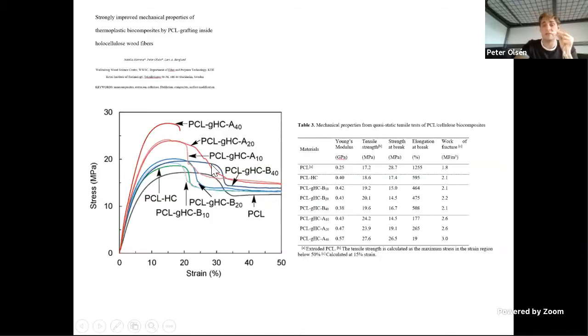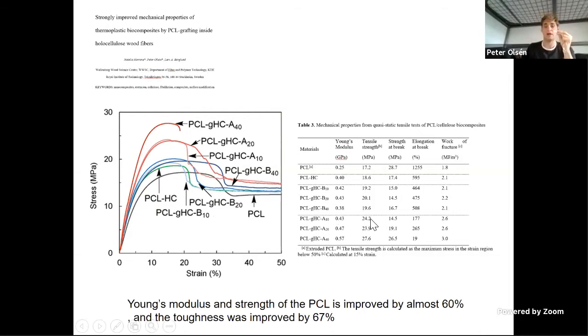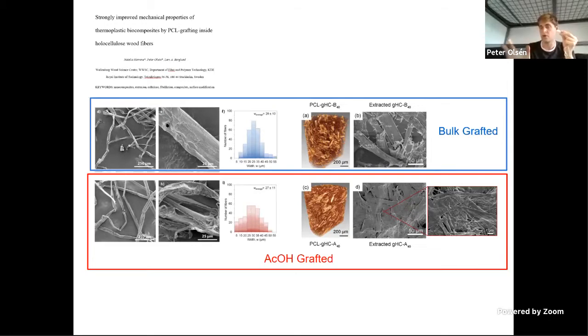And as we can see here, even though we used the exact same amount of fibers, we had very, very different mechanical properties of our materials. The Young's modulus and strength of PCL was improved by almost 60%, and the toughness was improved 67%, using the same amount of fibers in this case. Our interpretation of this is twofold. For sure, if we have a more dense graft structure on the fiber and an increased hydrophobic behavior, we will have better compatibility. But also, we observed a more significant nanofibrillation during compounding of these densely grafted fibers, probably relating to the grafting within the cell wall.